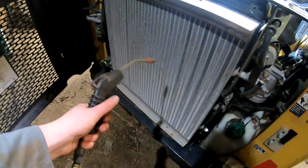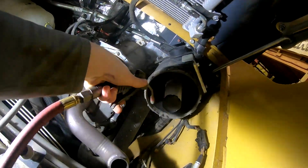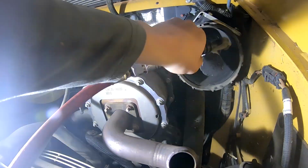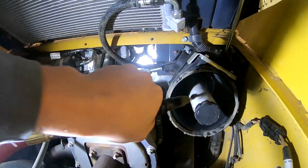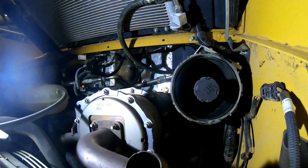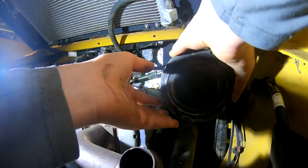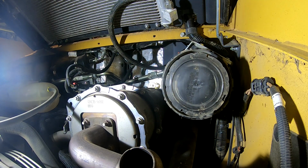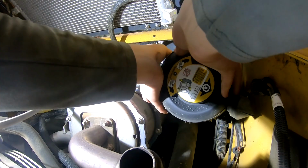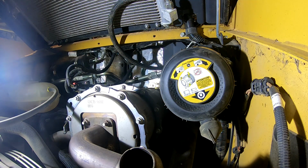Now for this. Oh boy, she's another full one. I think we better put the filter back in before we go blowing all this crap in there. Get it blowed out good. Let her build up some air while we stick this back in. That's simple, eh?